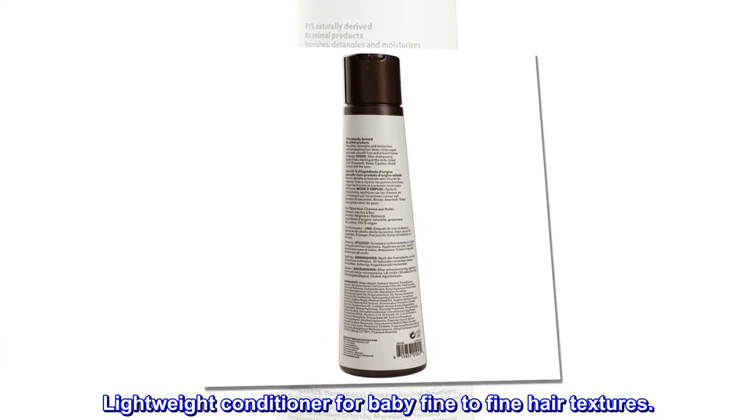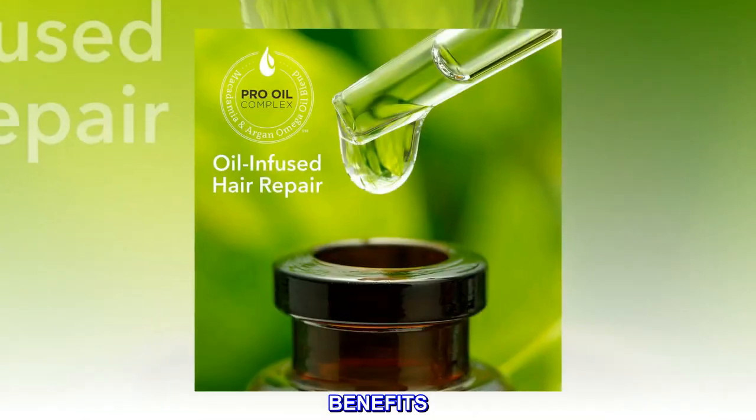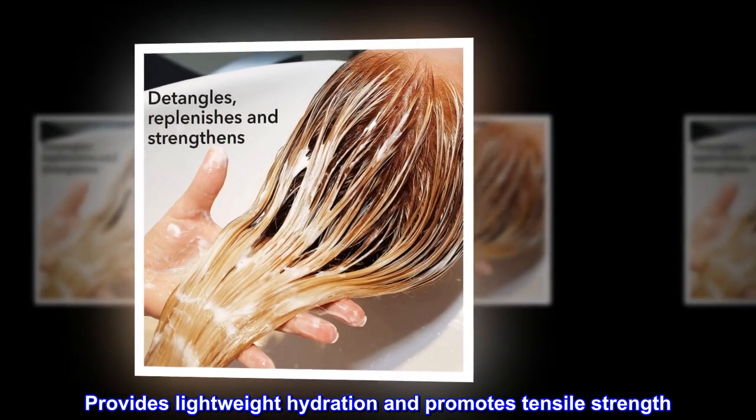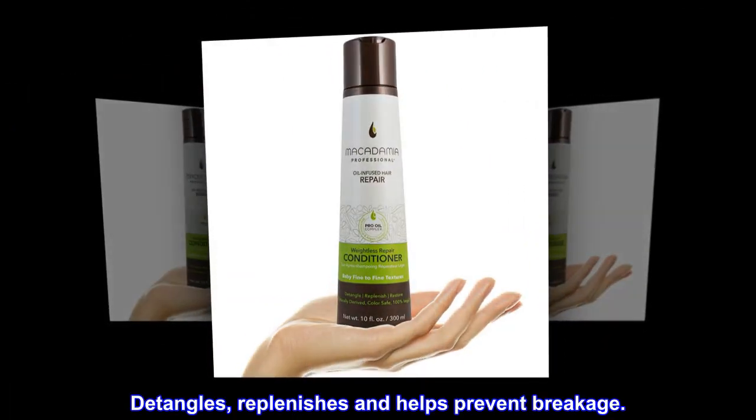Description: lightweight conditioner for baby fine to fine hair textures. Benefits: provides lightweight hydration and promotes tensile strength. Detangles, replenishes and helps prevent breakage.